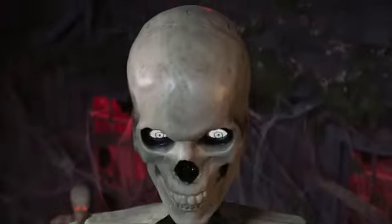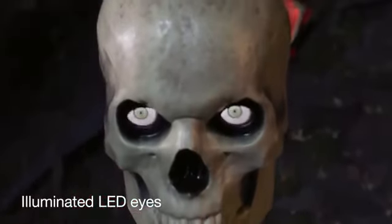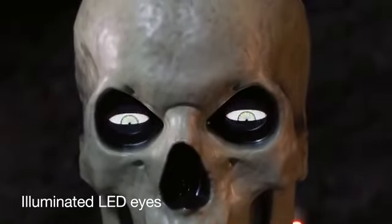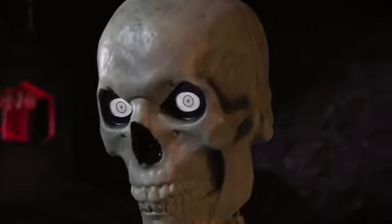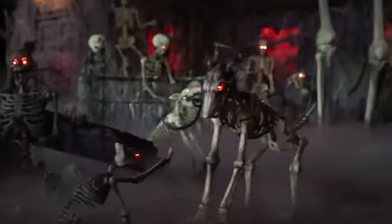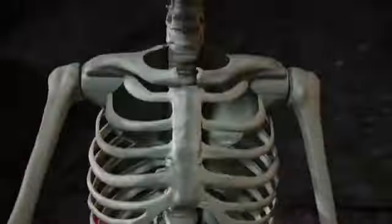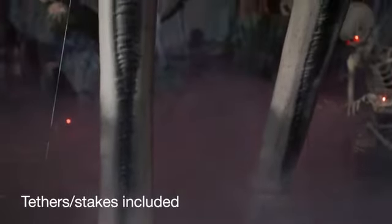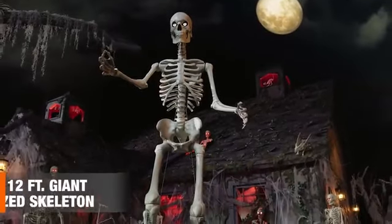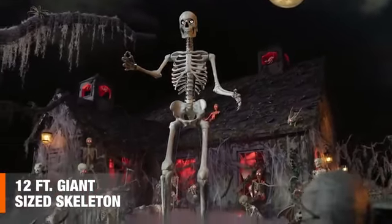Once activated, its LED-lit eyes open to the world, blinking and moving as if possessed, searching for something deep in the darkness. What on earth could this colossal carcass desire, you might ask? Whoa, Skelly, don't get your bones in a bunch. There are plenty of bite-sized bodies to go around.